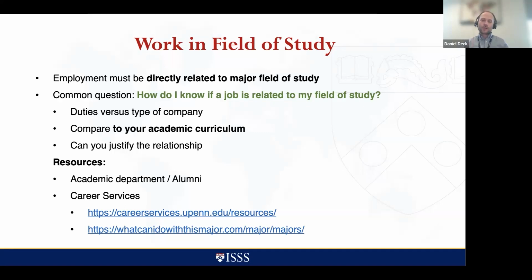Different resources that you can find about different positions would be your academic department, and different alumni, who are obviously going to be a wealth of information on different companies and positions that have hired people in the past, as well as career services, which can really point you in the correct direction when you're looking for employment.